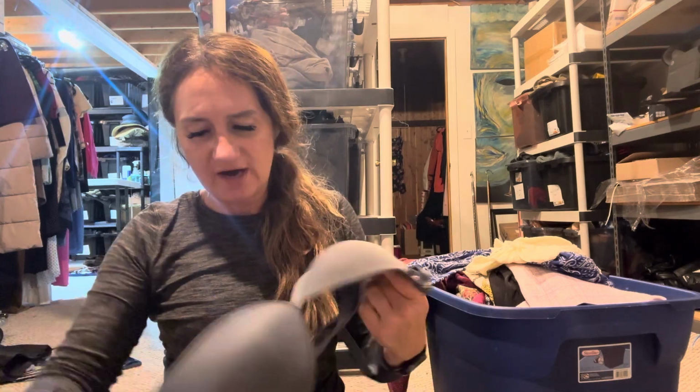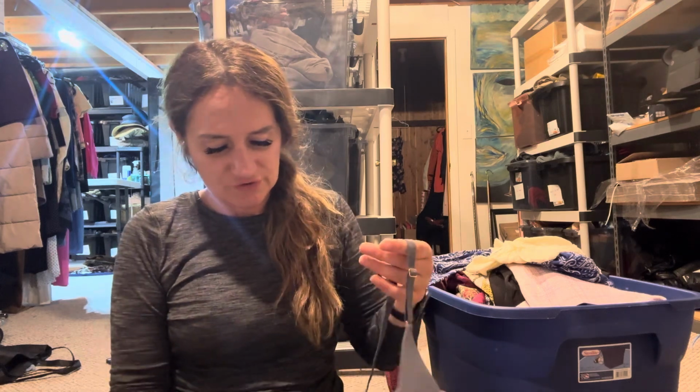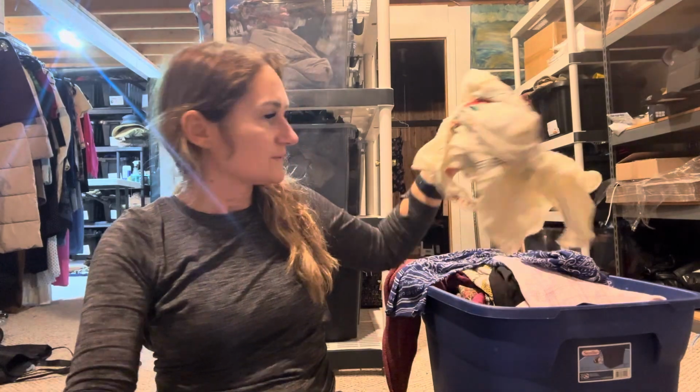Comps showed a variety of sale prices. I think between $8 all the way to like $28. So I don't know, I was struggling with that bra to show it to you.